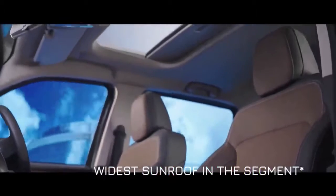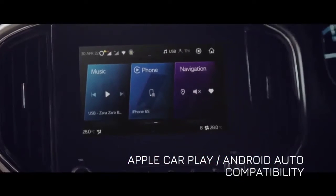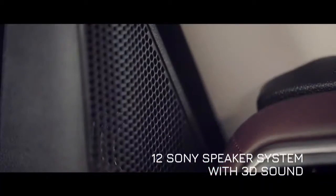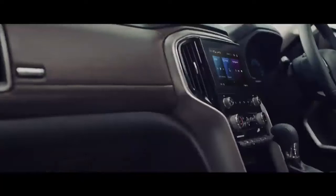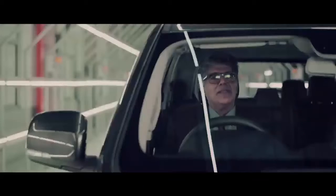Authentic Mahindra SUV embellished with a lot of high-tech gadgetry, like the state-of-the-art infotainment with Android Auto and CarPlay, and 70 plus connected car features, a 12-speaker system from Sony with 3D surround sound. Now that's what we like to call Daddy's Den. The cockpit domain controller Adrenox brings the future to you and makes for the most impressive and immersive in-cabin experience.